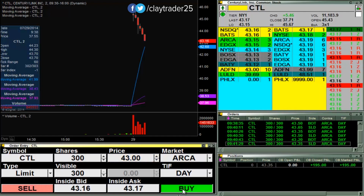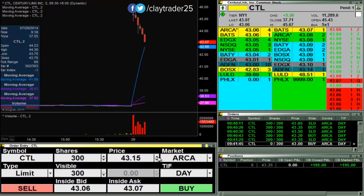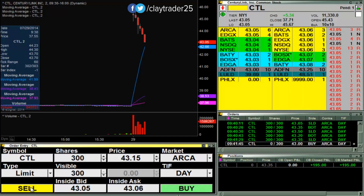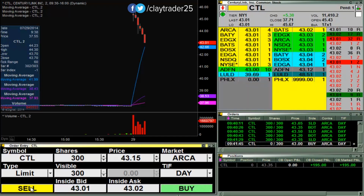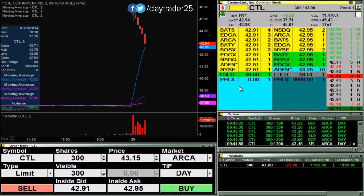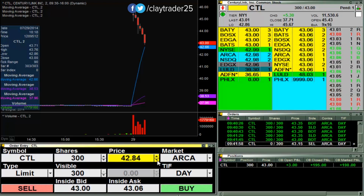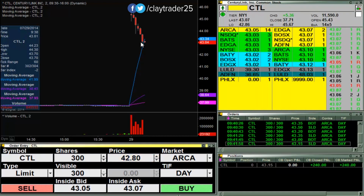I'm just going to try this one at 43 now. See if I can get that. If it breaks through 43, probably have a good chance to build a bigger position. Let's see what happens here with it. So I'm in, looking for that 15 cents again, or to try to build an even bigger position. And I'm out that fast again.